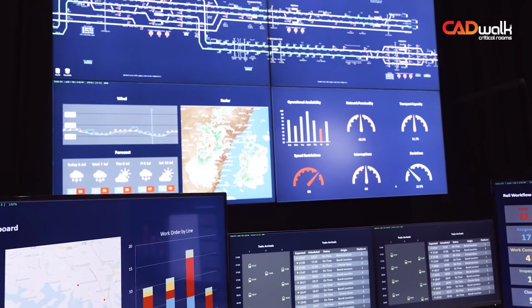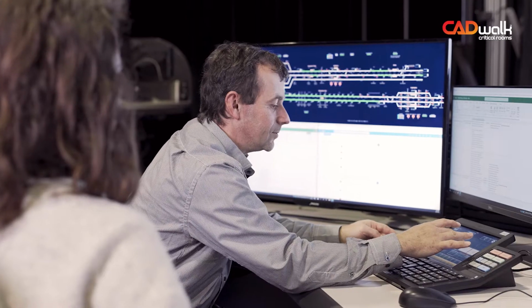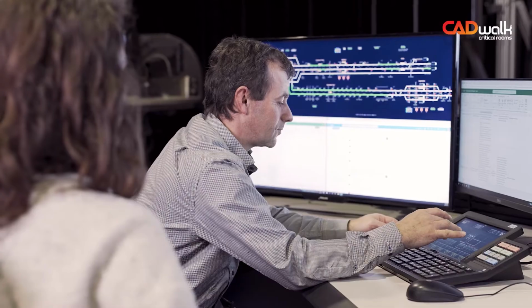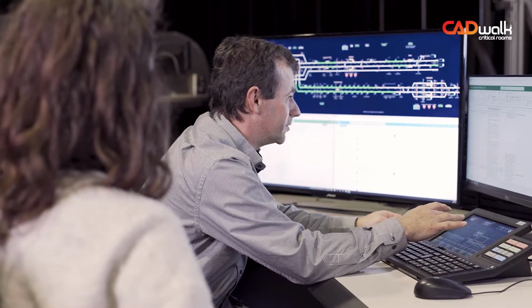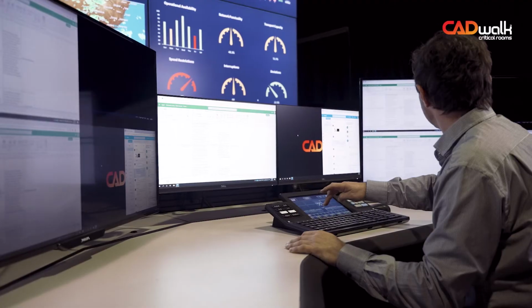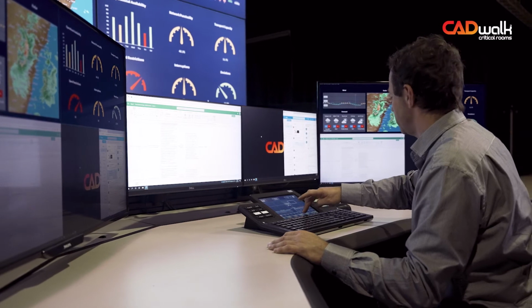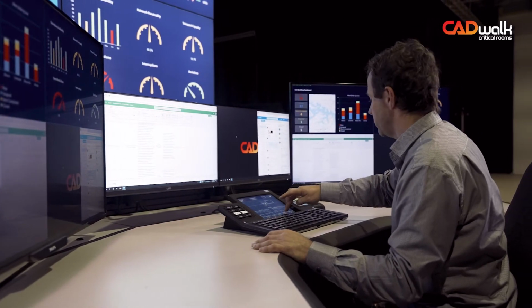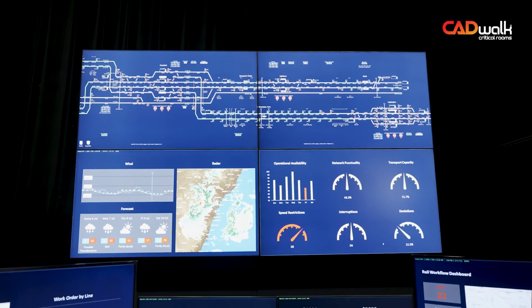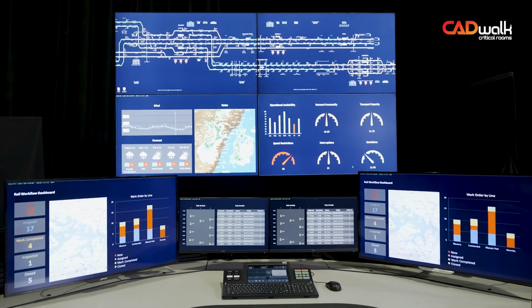We source leading hardware technology from around the world, as well as having our own local manufacturing capability to mitigate long lead times, typical from overseas suppliers. Our facility is also set up to test and commission hardware before delivery to site. Our friendly professional team also provide on-site training to ensure your operators are up and running as fast as possible.